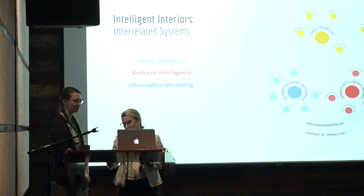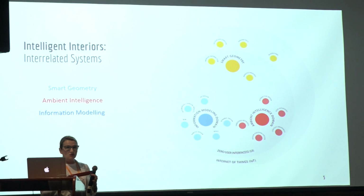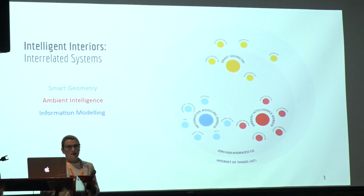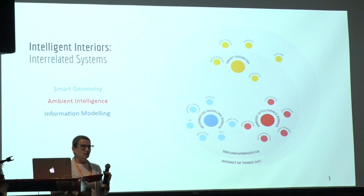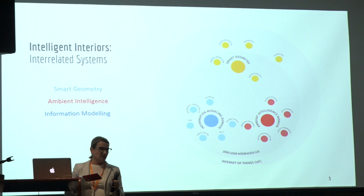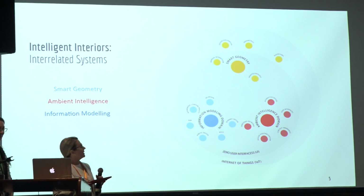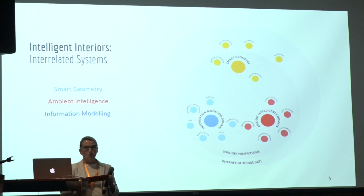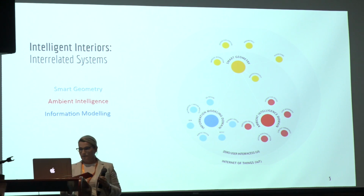So I'm going to briefly go over my framework. It's a teaching and a research framework that I've developed, and that is the 3 technologies that are the vehicle to designing intelligent design. Not only are the tools intelligent, but then the outcomes themselves are intelligent. And so they all work within a system. They all are connected to the Internet of Things, and then they will be greatly assisted by zero user interfaces.